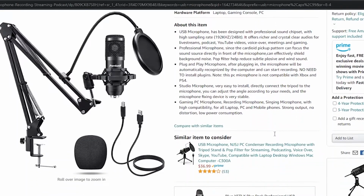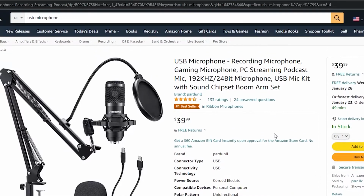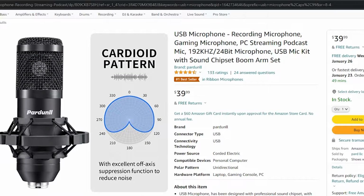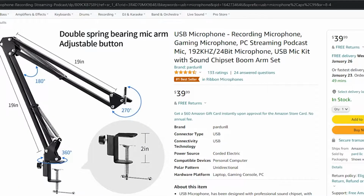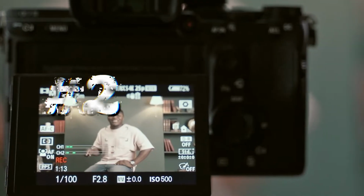And then if it comes with a boom arm, that means any noise or any movement from the table will reduce when it gets to the microphone. And you can move it more away from you or in the direction that you speak in, so it's clearer audio and you're not hearing the clacking of a keyboard. Check out anything that's a USB microphone, whether it's through Best Buy, Amazon, wherever you want to go. I like Amazon.